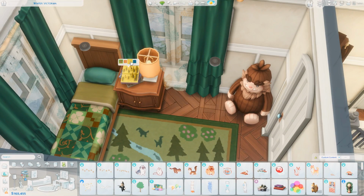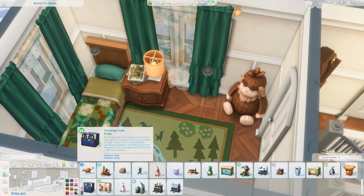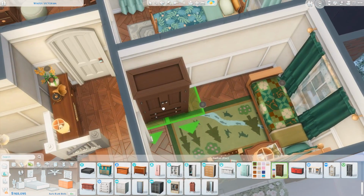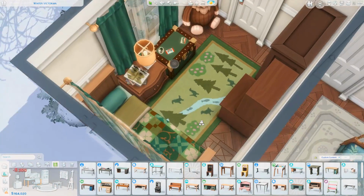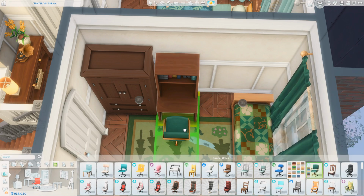And this room is super cluttered. There's not a lot of space in here. I put a lot of things in here. We have the toy box. I also grabbed this wardrobe space. We have a desk in here, and then I should be grabbing a bookcase that's actually a locker.